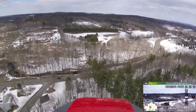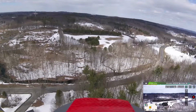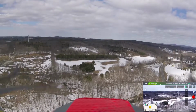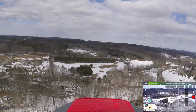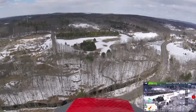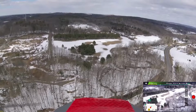Trying it again. I'm sending the drone back to the area. Oops, I don't want to do that. The stupid record button. I really hate that button in the back. You hit it all the time by mistake. You don't want to, but you do.